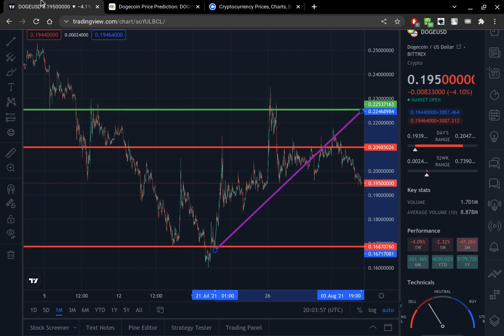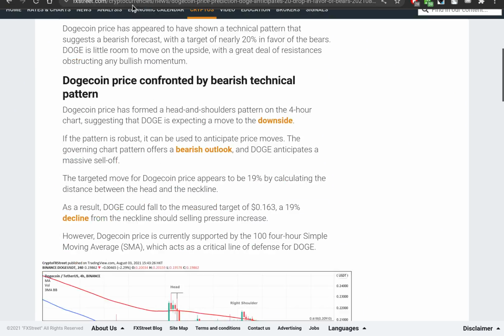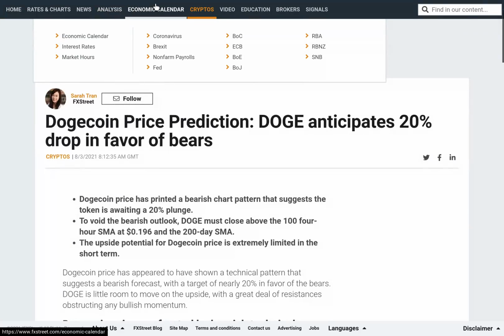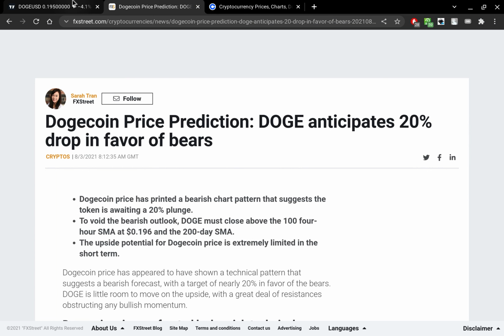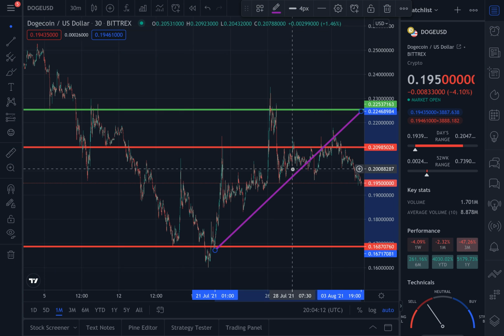So yeah, this whole thing is about Dogecoin. And don't panic when you see the price like that. Don't panic when you see headlines like this. A 20% dip in favor of the bears. You cannot lose your mind. You cannot go crazy. A 20% dip for the bear just means a 20% increase from where you currently are right now, if that indeed does happen. You cannot put all your eggs in the basket at the same time. When you see those pullbacks, they're healthy corrections. People get in and out of the market. Just look at it as a new opportunity, if you will.